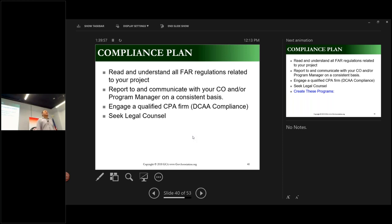Where can you go to study the FAR regulations? If you go to acquisition.gov, that will link you to the FAR. Or if you just Google Federal Acquisition Regulation, it will take you to that. It's a funky little link. There are 52 or 53 parts to the FAR, and the main part you want to read is FAR 19. FAR Part 19 is the most important part. All of it's important, but there are two or three sections that are very important for small businesses. FAR 19 is critical.